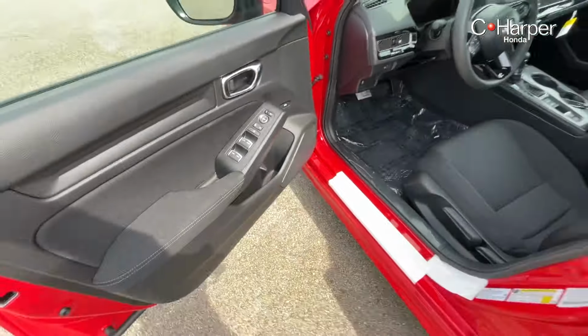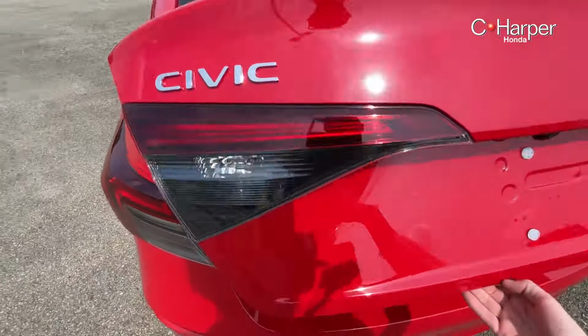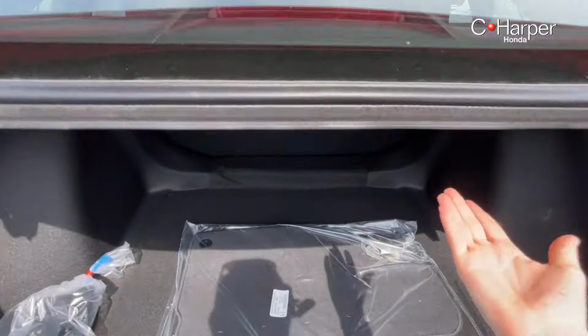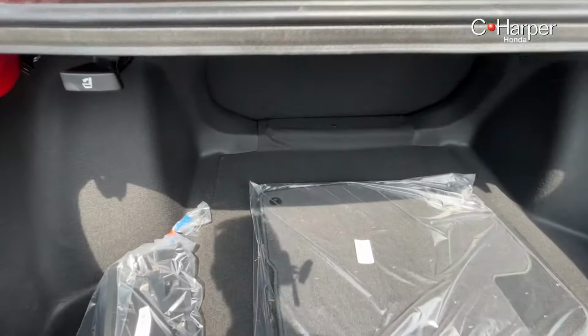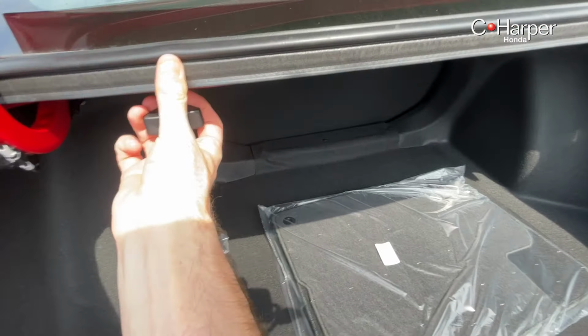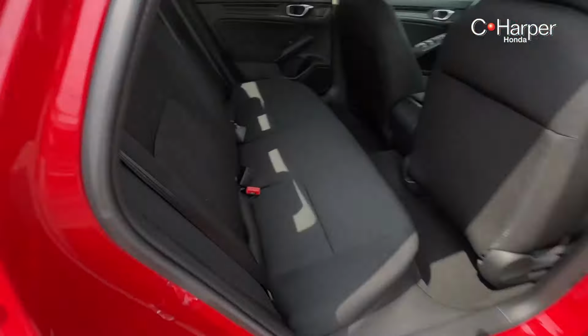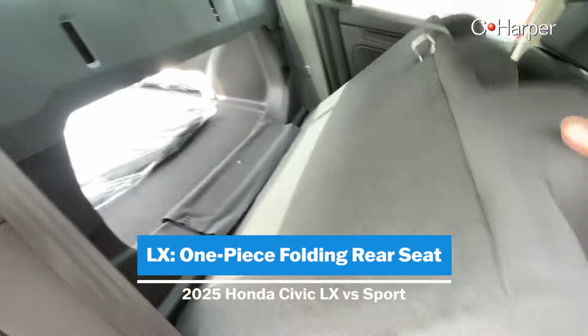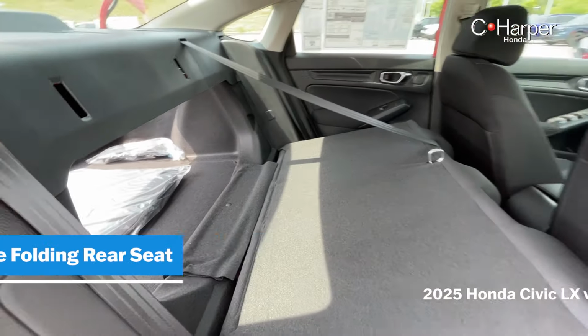And also, in the same vein, if we pop the rear trunk on the Civic, as you can see, this is once again the LX model, and we do have a nice, large, and spacious trunk. And we also have the ability to add a little more extra cargo volume by folding down the rear seat. Now, in the LX entry-level model, this is a single fold rear seat. You still get a lot of additional cargo room, which is pretty nice.